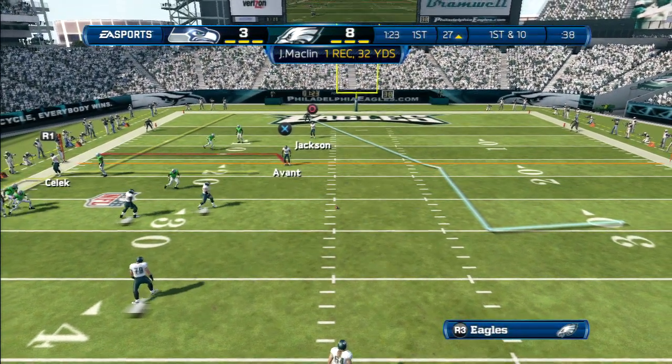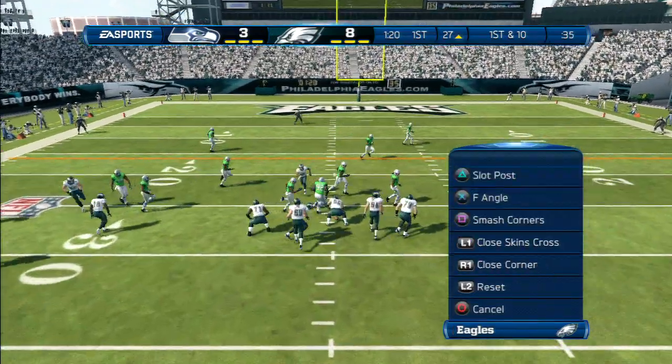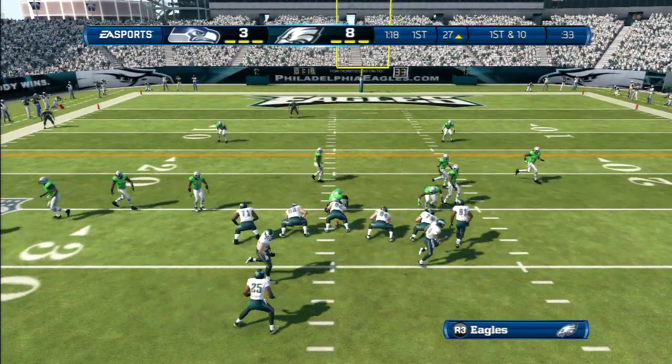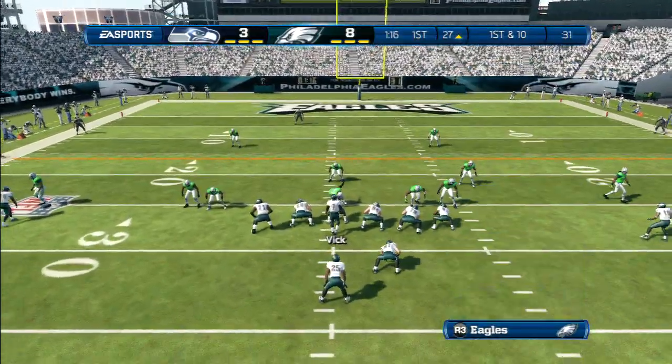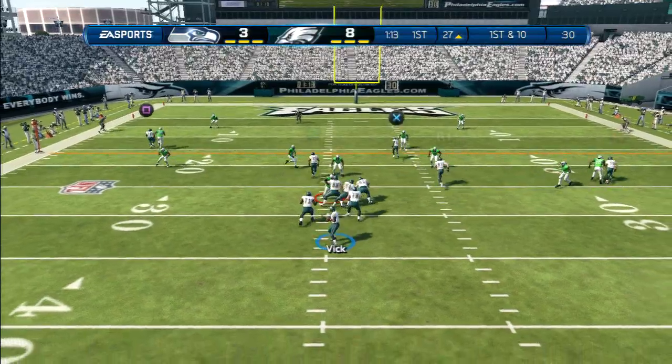Well, a couple things on that play. Of course, it's a nice job by the quarterback getting out of trouble and throwing the football on a run and getting the completion. But how about the defense? Quit being greedy. Stay in your rush lanes and don't let the quarterback get out.